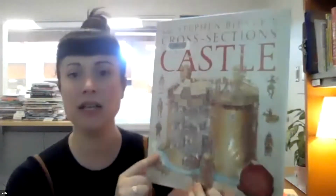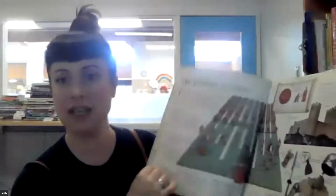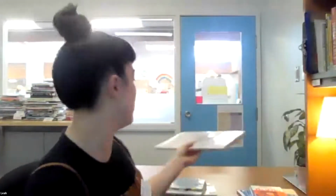There's also this whole series called Cross Sections. Sorry, I'm in a funny spot in front of him. This is Stephen Biesty. He's got a number of them. This one's about a castle as well. Like the David Macaulay books, you can see inside them and see all the different things they've done to make the castles work, right? All the different inventions, whether it's bringing in light, making sure you're ready for a siege or a battle, all kinds of different things in here. And it's really fun to go down to that level.